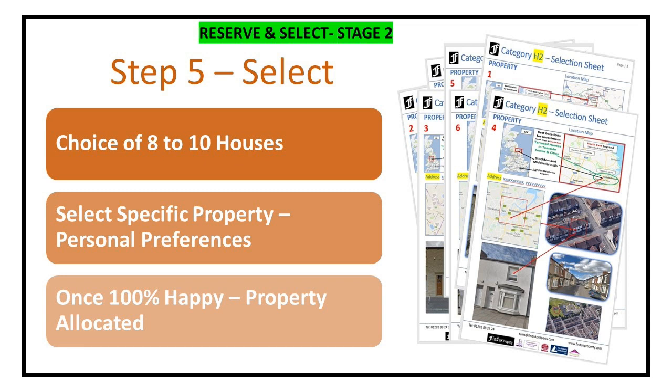Sometimes, due to high demand, clients may select a property that is still under renovation. In such a case, as per the agreement, we guarantee to complete the renovation and renting out and provide full pictures after renovation. After selection, they can, if they wish, also visit again to view the selected property or rely on the pictures and street views, and can also change their selection. Once they are 100% happy with the selected property, it is then allocated to them and we proceed to the next step.